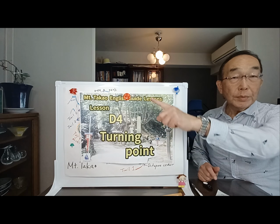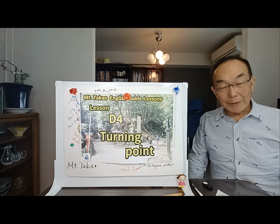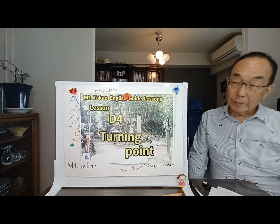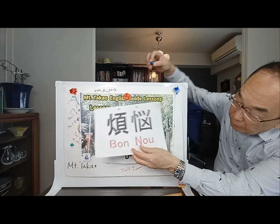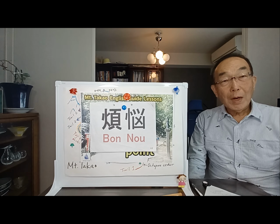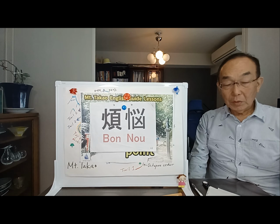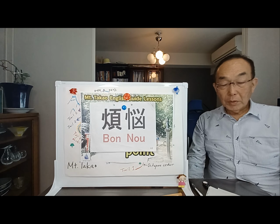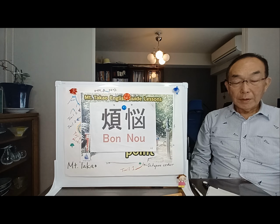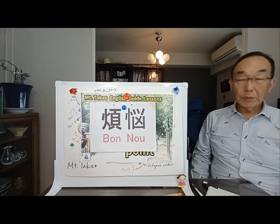Left is the man slope, right is the woman slope. The man slope has 108 steps. Buddhism says 108 is the number of Bonno. Bonno, a Buddhism word. Bonno is worldly desire. When you reach the top of the stairs, all Bonno should disappear and you enter Buddhist paradise. There is Kunke Gate, the entrance of Yuki Park. Now, which do you want to go?